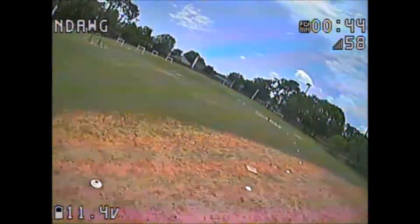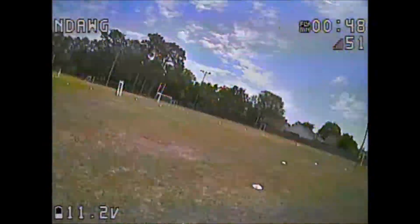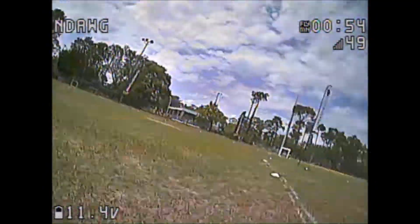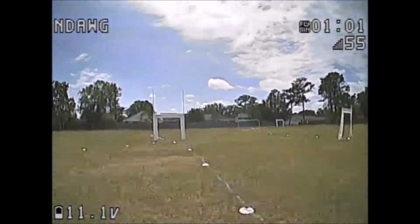On the first heat I was probably quite a way short because of the crash. But I feel like I can get 5 if I can just maintain a good pace. Obviously we have the timer running while we're racing as well, so I can hear my times being called out, averaging around, on my better laps, 31, 32 second laps.